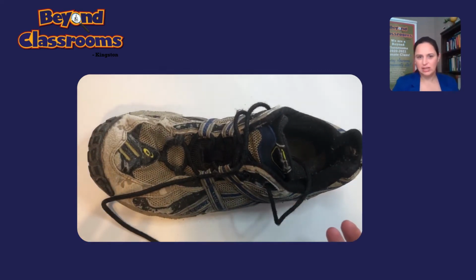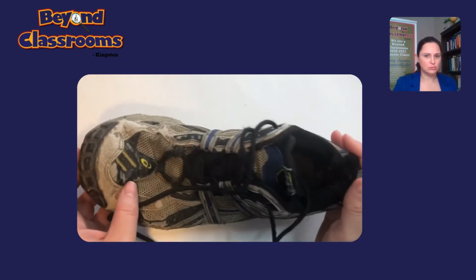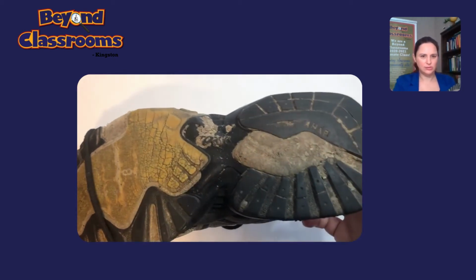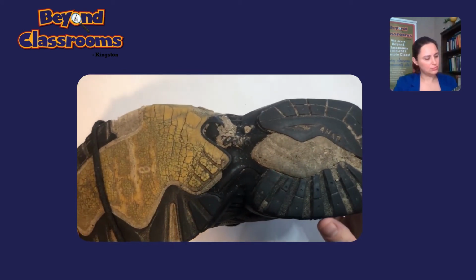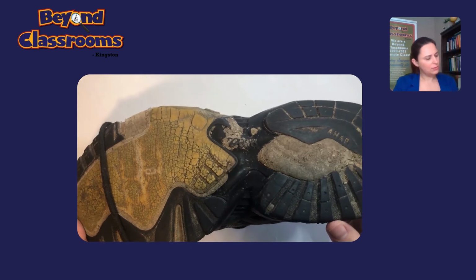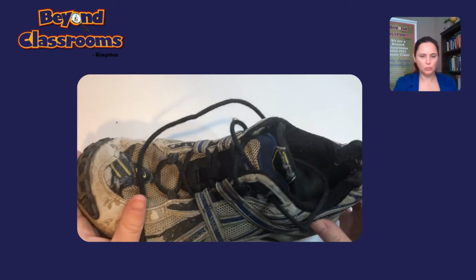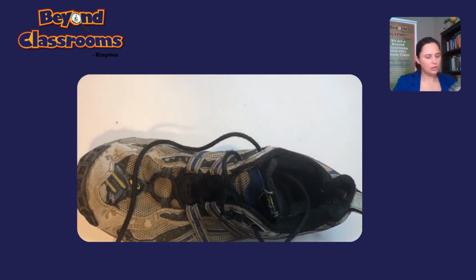I don't know exactly what it was used for, but I'm going to guess that it was used outdoors based on how worn it is. And if I look closely, I can see there's dirt in the grooves, so maybe it was used for running or sports or even work outdoors. I'm not sure where it's from, but I have a connection.